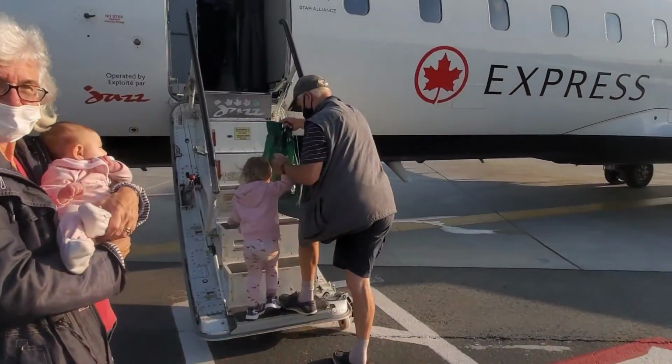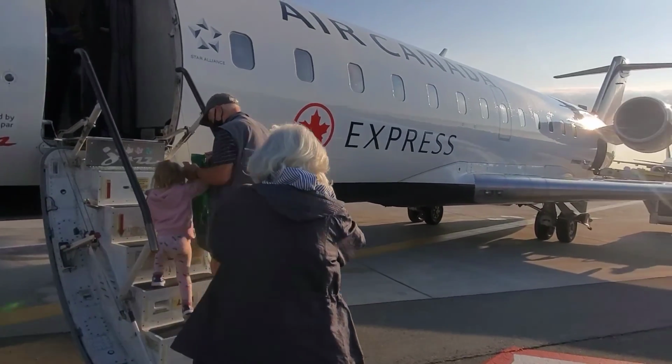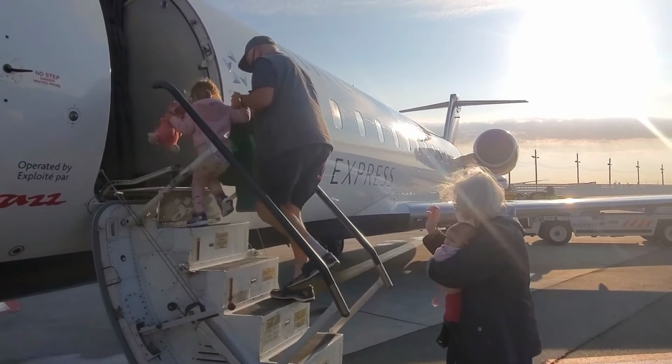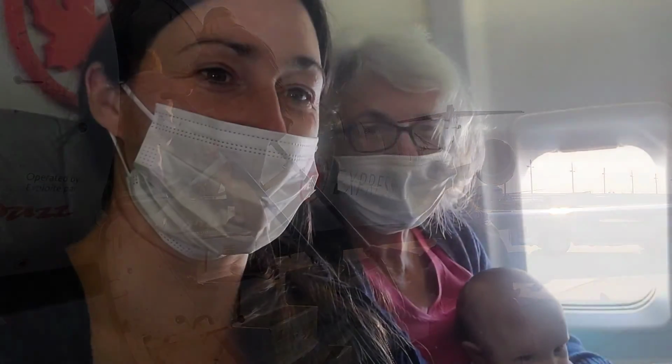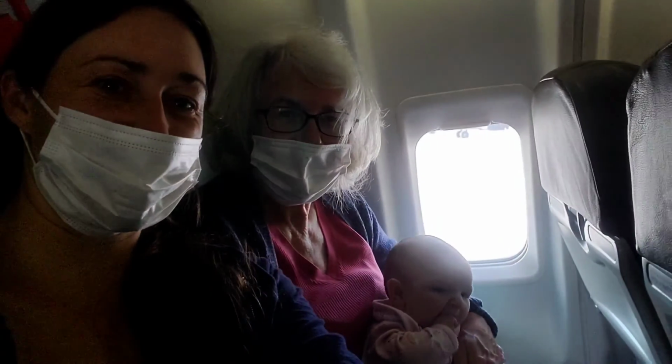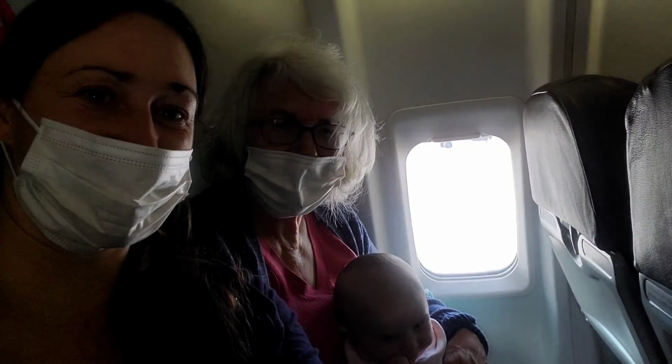So little Evelyn and Melina and my parents, we all boarded our flight, and all we did was fly across the border to Detroit, which would only be a couple-hour drive. But because of COVID, here we are in the plane, flying across the border and having the truck and trailer meet us on the other side.